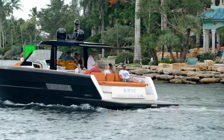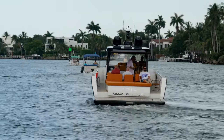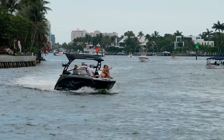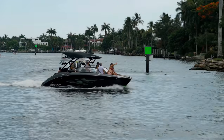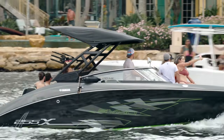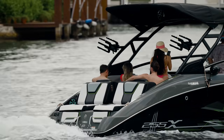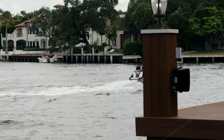Fjord out of, was it a fjord? Epic out of Miami Beach. You don't see those here every day. Kind of like a surf wake boat.